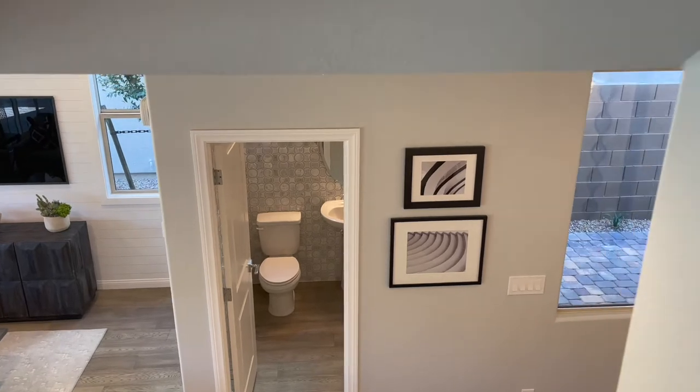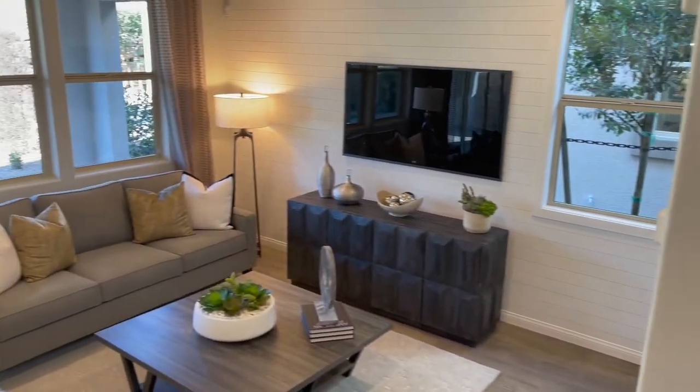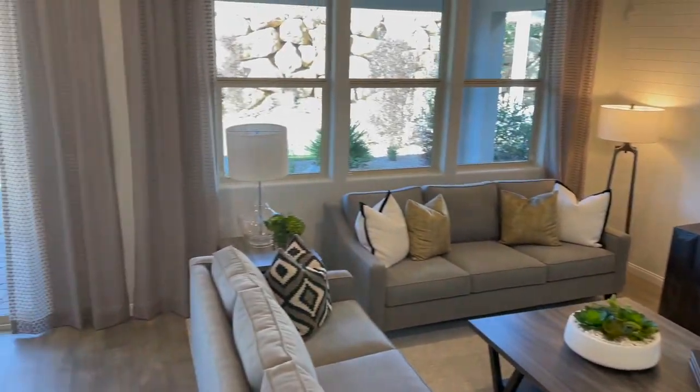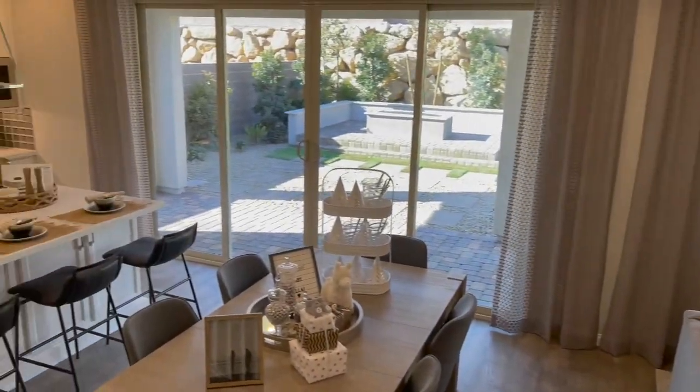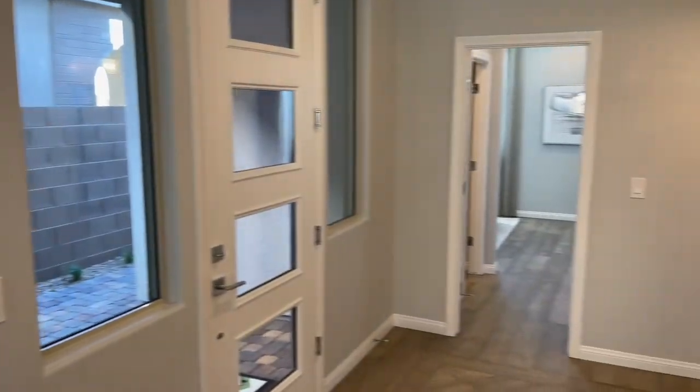That's interesting. Let's take a peek of it again. Coming down the stairs. So here's what is included in the purchase of this new home by Crystal Canyon Woodside.